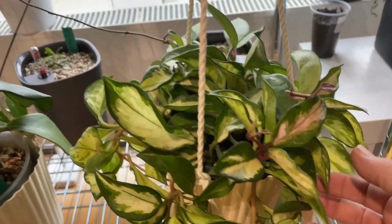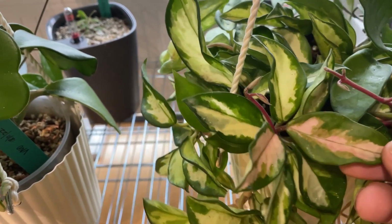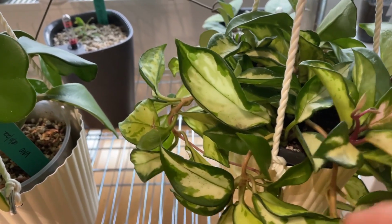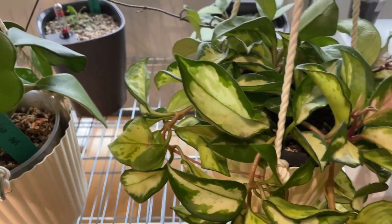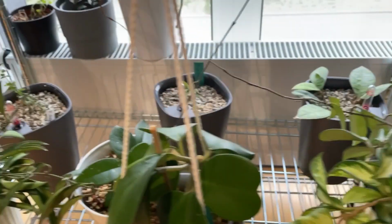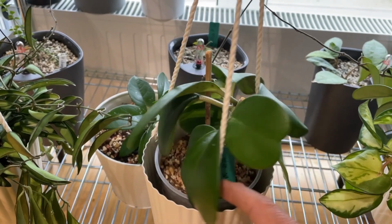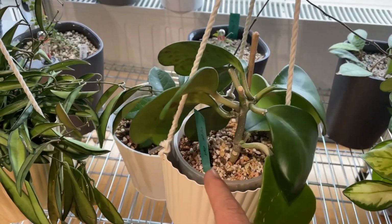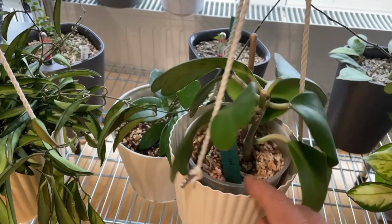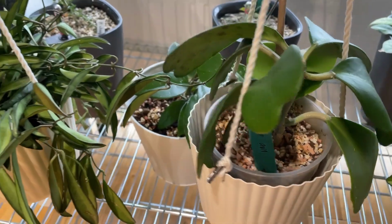Here we go. Look, my Hoya Crimson Princess. Yes. Lovely pink. It's the princess because the variegation is on the inside. If it was a Crimson Queen, the variegation would be on the edges, because as they all say, the queen wears the crown. This is my Hoya Carrii. No growth points whatsoever, but it's producing masses of leaves. So, if it's producing lots of leaves, means it's producing lots of chlorophyll. So maybe sooner or later, I will see a growth point and something will happen.